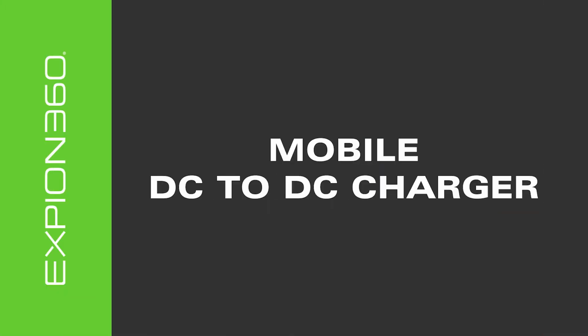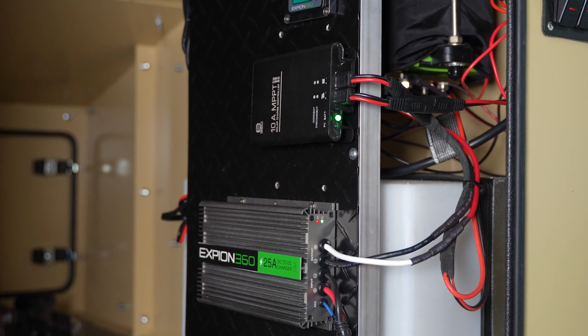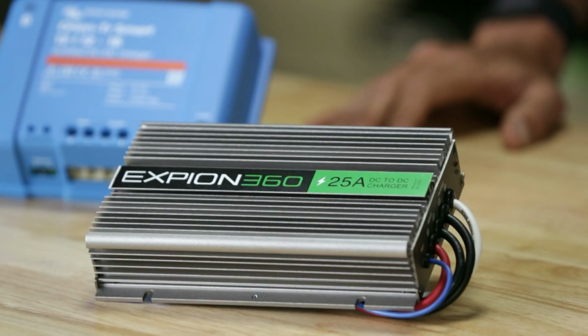For those of you who want to accomplish your charging needs while on the move, mobile chargers take the power from your vehicle drive motor alternator output and convert it into a usable voltage for charging your batteries. They also require the lithium charge profile. Their charging capacity ranges from about 25 to 50 amps, and in certain cases, 2 units can be paralleled together to double the output power.